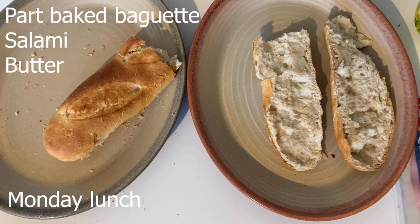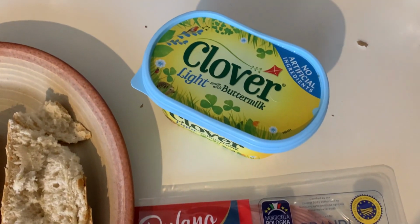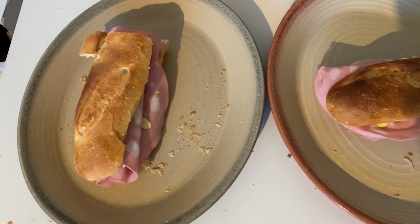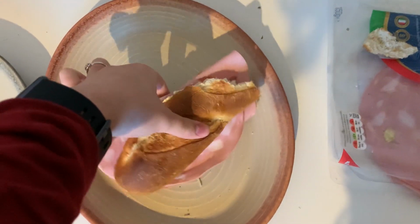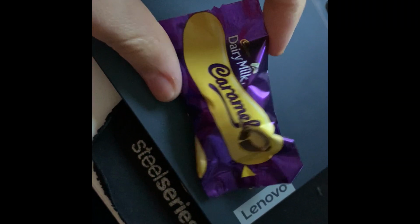So for lunch, today I had an old favourite. Haven't had this in ages, but it's so delicious and easy. All I did was put the part-baked baguette in the oven for 10 minutes, took them out and cut them in half, spread the butter on them, then added the salami, and voila, lunch sorted in under 15 minutes. Then I had this caramel chocolate and it was so good.